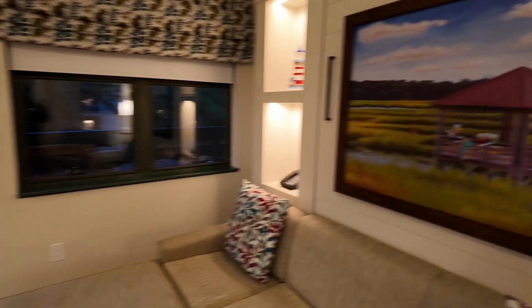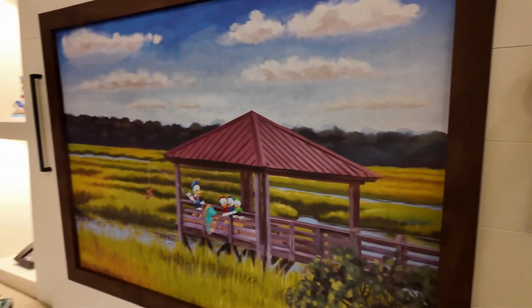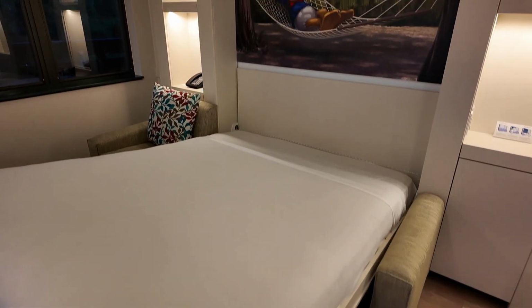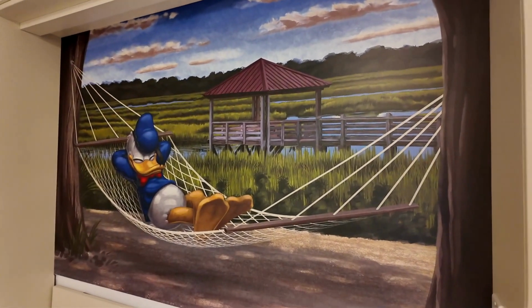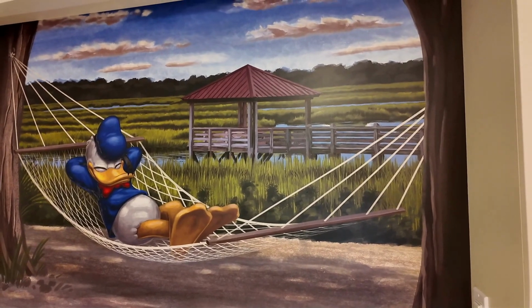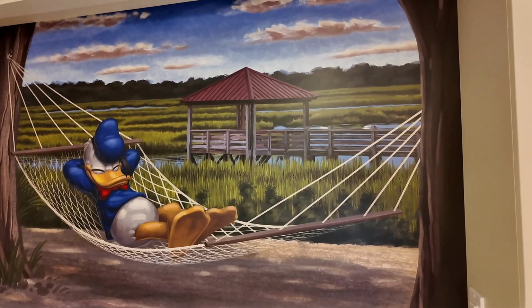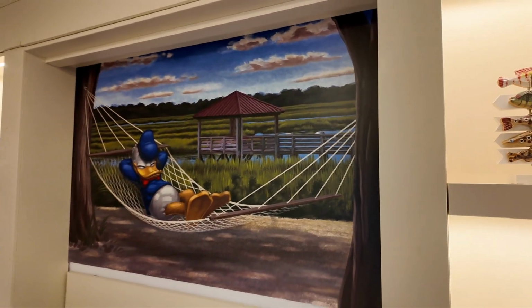Now, you'll notice over here the little handlebars, and that's because this entire unit is yet another bed when you fold it down. Now, what's great about this queen-size double bed is right behind it is this beautiful shot of Donald Duck, and he is just hanging out in a hammock that is right in front of kind of the little lookout area that's here at the hotel. I'm going to show you that in other videos, but a beautiful mural.